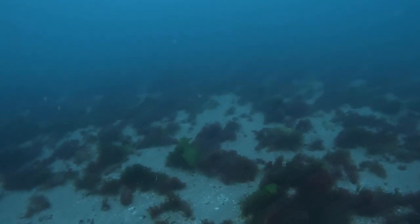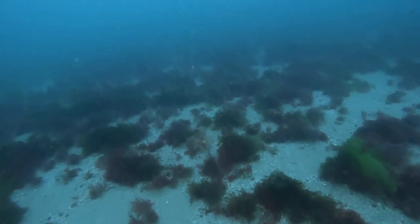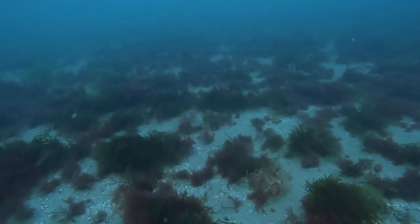Visibility is perfect for looking for lost gear because I can see probably 10 metres in each direction, so we have to keep our eyes peeled.